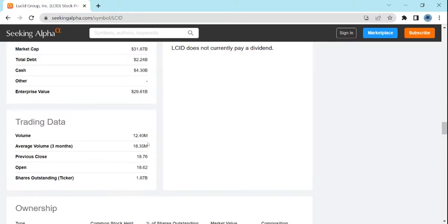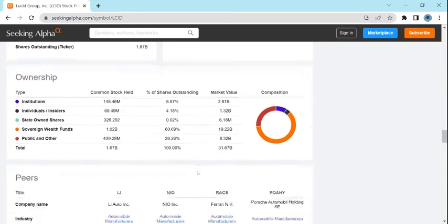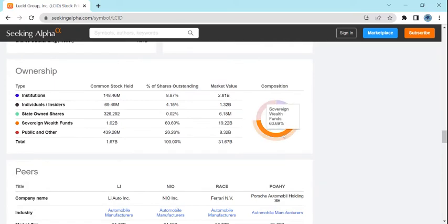A lot of volume, 12 million in volume. We see their ownership structure. So a sovereign wealth fund owns almost 61%. Public is 26%. Institution is relatively small.